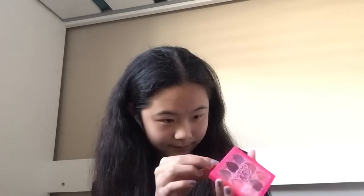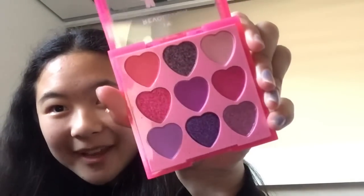Shadow palette. Oh my gosh, wait. Please open. So cute. Hopefully it doesn't make a loud noise. That was pretty loud, but cute. This is so pretty.